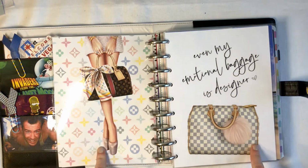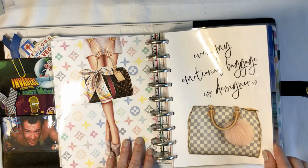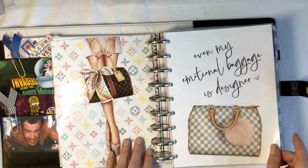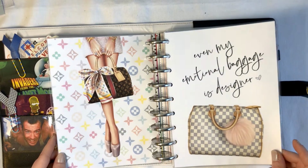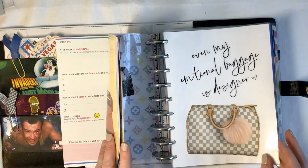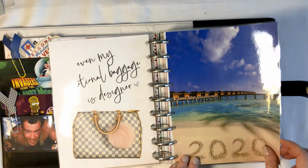These are printouts from the digital dash box for January. It was like a glam theme, which I actually messaged her and I'm like, you know, I'm going to have the most blinged out budget planner anyone has ever seen, with the Louis Vuitton and it's just cute. So those are a couple of those.